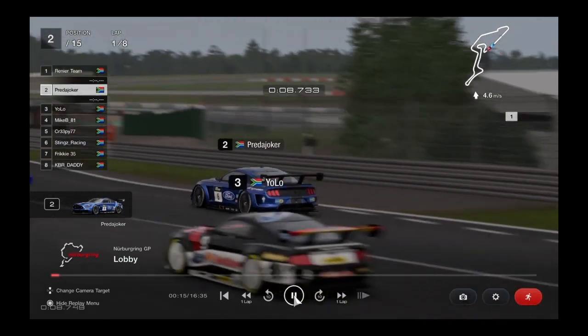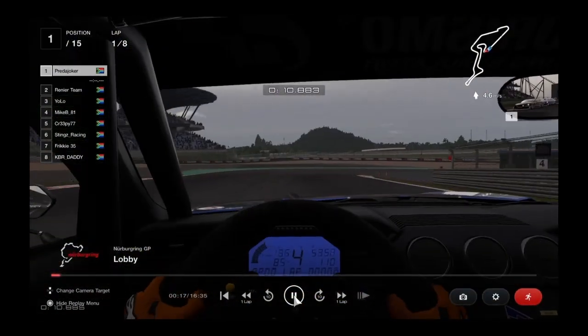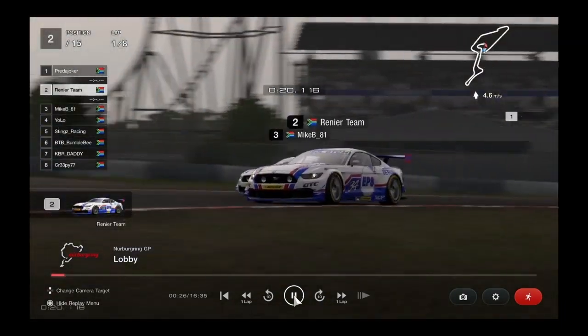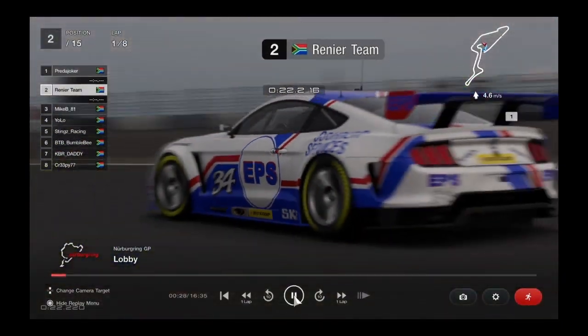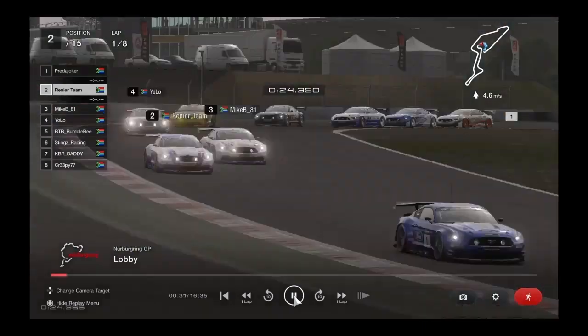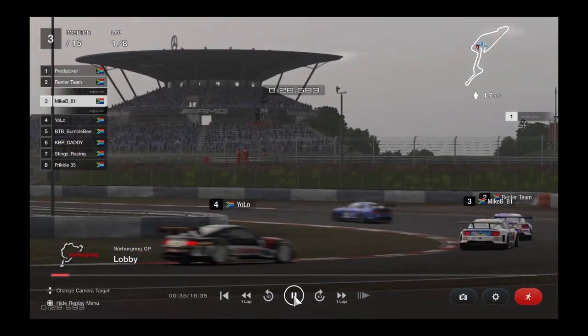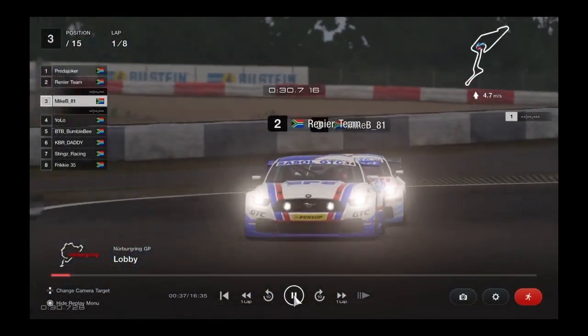And that's one of our new drivers, that's Joker, and he's on pace there. Great start from Joker. He takes the inside line and takes the lead. Ronier's having another fight there. Looks like Mike is behind him, and that's the Volkswagen. So we got a Ford, a BMW, and a Volkswagen in the top 3. Then we got a Ford, a Toyota. So it's looking good there.